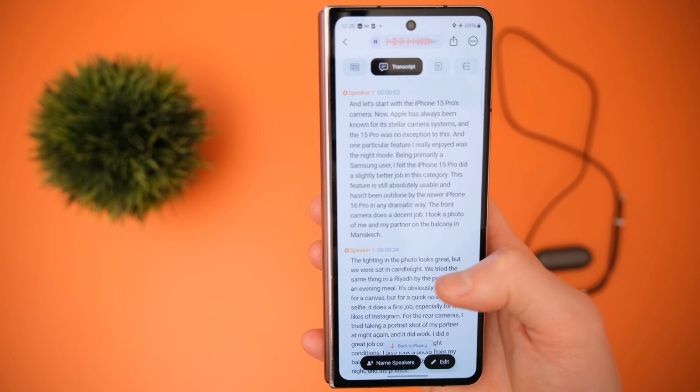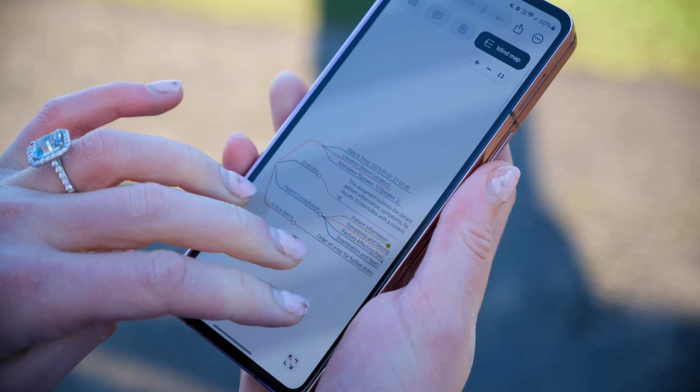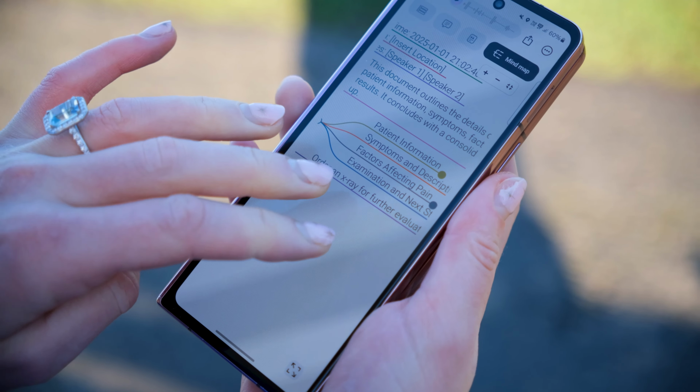So the tests are all out of the way. How accurate is it? So Plaud claims that this is actually going to be 95% accurate most of the time. From our tests, I can see that these claims do appear to be accurate. I've not ran into any issues so far. It's identifying separate speakers really well, transcribing near perfectly, and never failed to pick up on the topic.